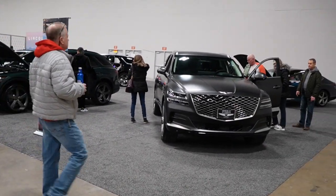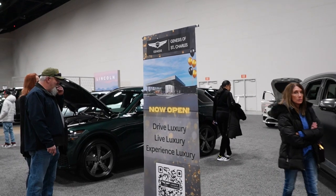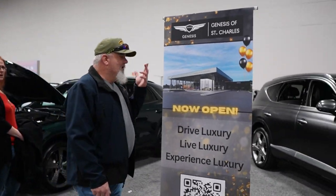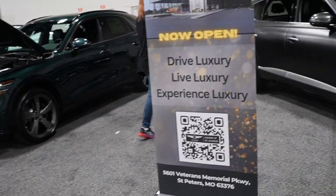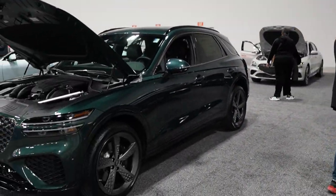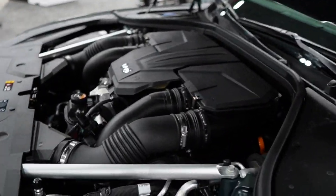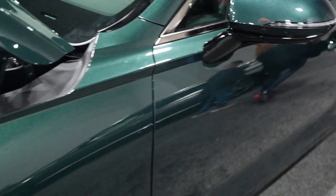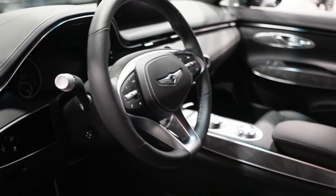Okay, now let's move over here. This is a car I was thinking about earlier. This is a Genesis. Oh yeah. I don't know much about Genesis, but we're going to take a look at them. See, right here. It's a Genesis, right? Genesis in the green. Hey, looks nice, guys. Look at the interior compartment. Really nice.